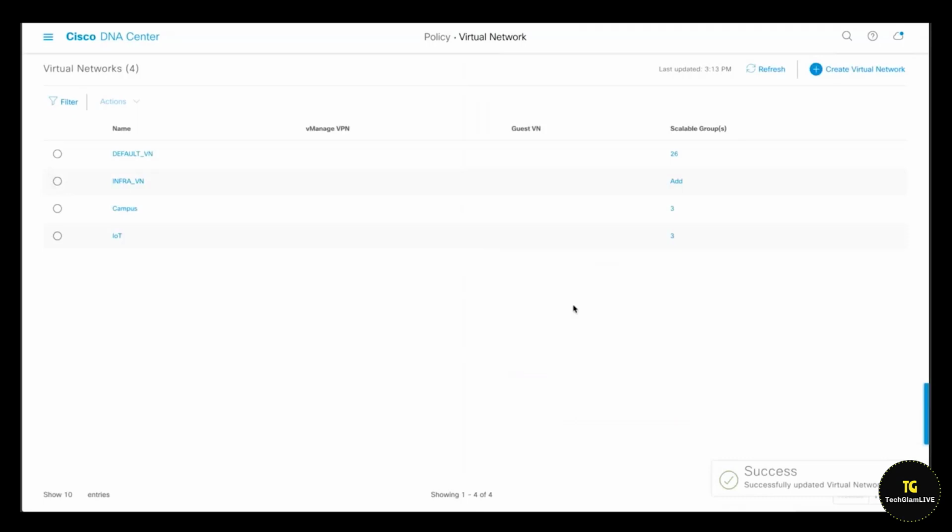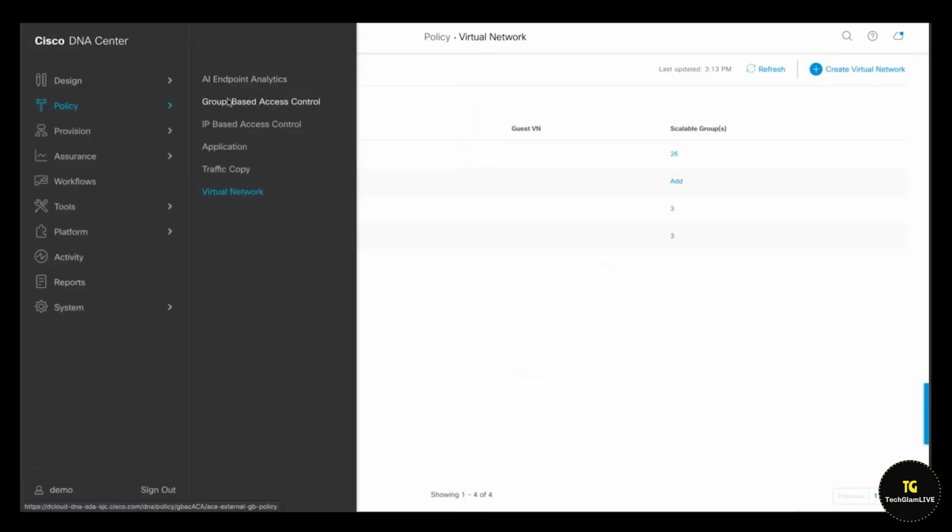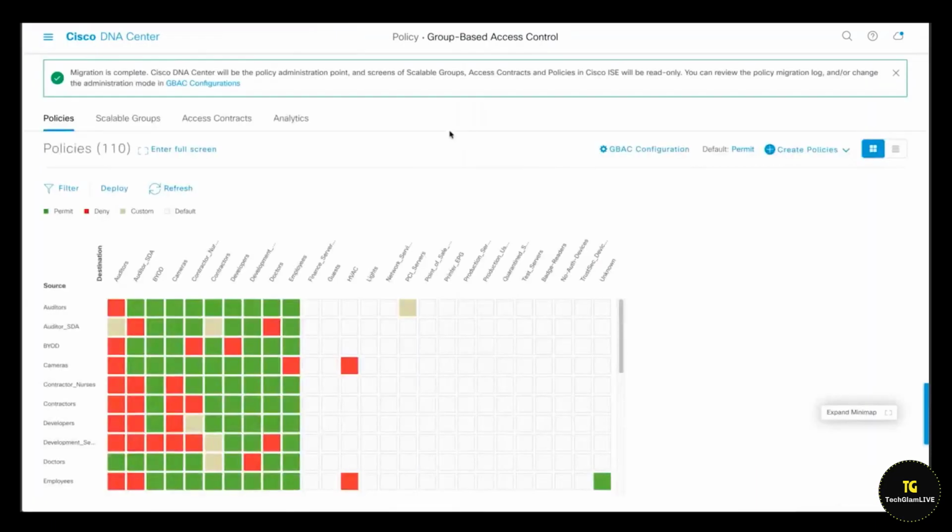So that's what I'm going to have in my IoT VN. What I've done here is define my virtual networks, my macro level segmentation, and then I've defined what groups belong to which virtual network. So that's step one. Once we have this defined, our next step is to go in and refine further. What we're looking at here is the group-based access control policies, and this is my micro segmentation level.